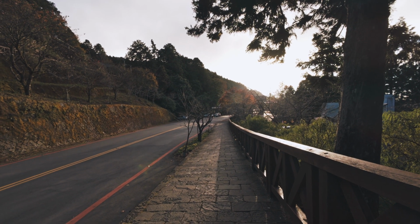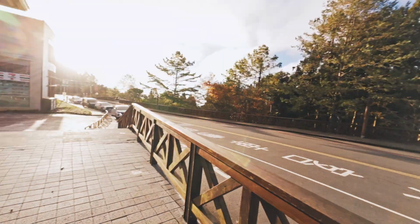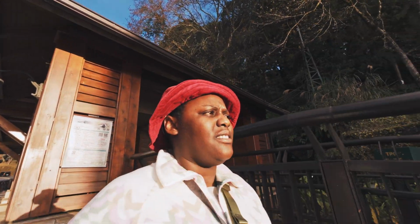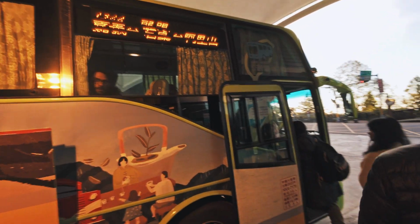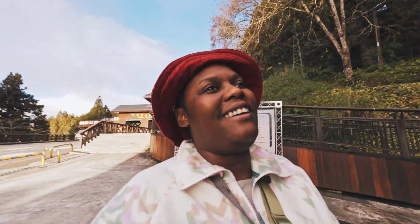So the bus to go back to Chiayi is at the 7-Eleven before the entrance. So that's the entrance, and then that's the 7-Eleven there. Not the one that is inside the park. They don't sell tickets there for the bus. So it's this one. And then you just line up for the bus and hopefully you get on. Dun, dun, suspense, suspense.